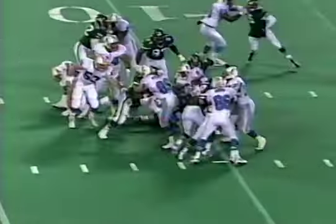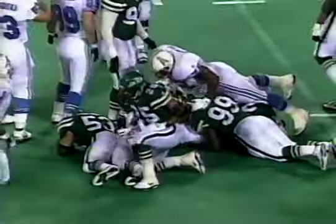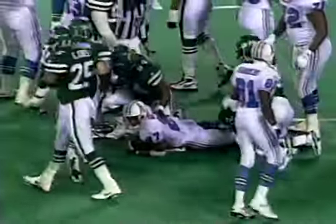As expected, they'll start on the ground with Eddie George. He's kind of looking for a spot. Not a lot there. He's going to pick up a couple of yards. Still knocking on the door of 100 yards today. That's 97. Needs, obviously, 3 more.